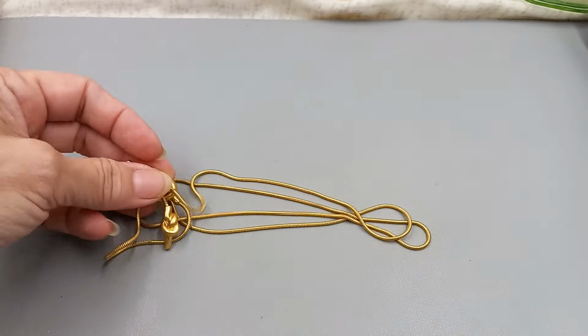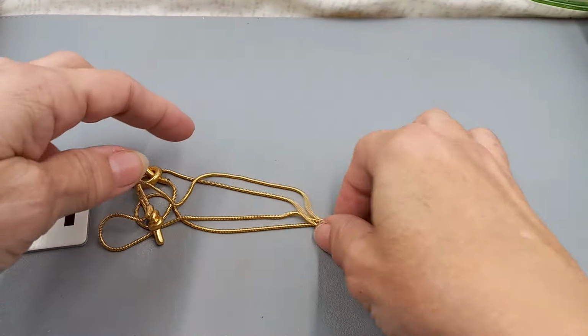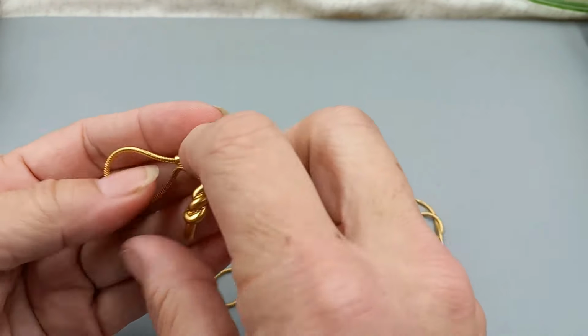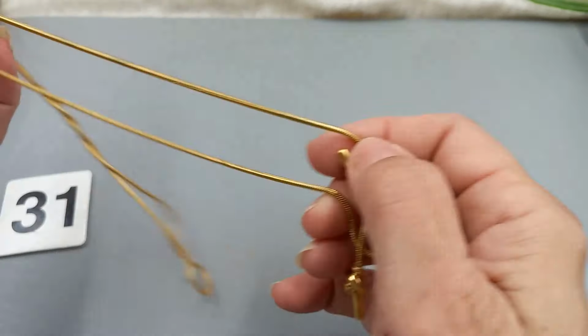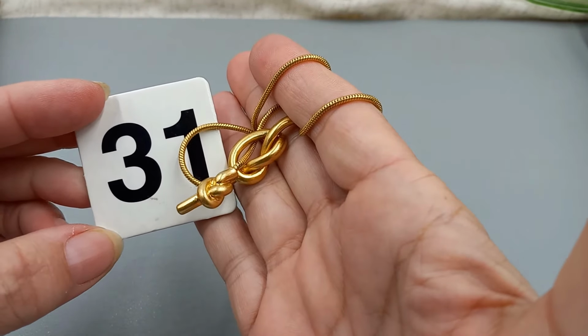Number 31, this is the last time we're bringing this one up. I believe this is Madewell. It is a snake chain. You have a pretzel, and you slide it through the pretzel, and that's how you get it to work. It is a beautiful necklace. We're going to clear that out for $1.